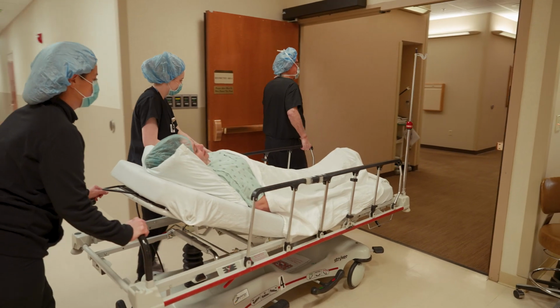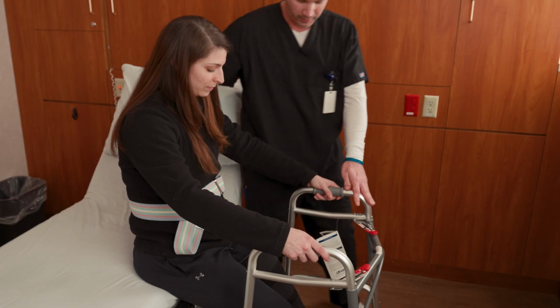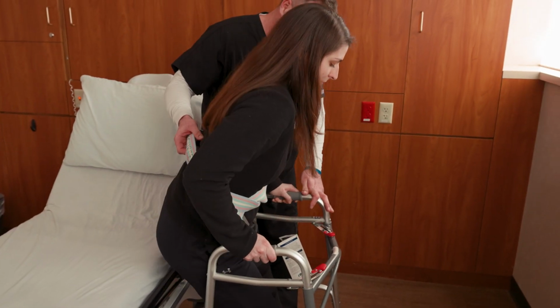Once you come out of surgery, myself, again, or a member of my team, will be present with your nursing staff so that we can help manage your postoperative pain. You will have some degree of postoperative pain, but it will feel better when you stand up. Once you're dressed, we'll stand and walk.